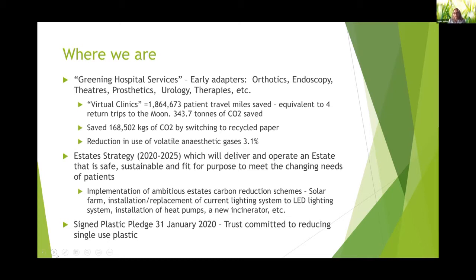One of the areas that we looked at as well was our estate strategy. Our estate strategy is aligned with our green plan, so it's also a 5-year plan. The intention is to deliver and operate an estate that is safe, sustainable, and fit for purpose to meet the changing needs of the patient, and this includes adaptation to mitigate the effect of climate change. At the moment, we are in the process of implementing ambitious estates carbon reduction schemes, decarbonizing our estates.